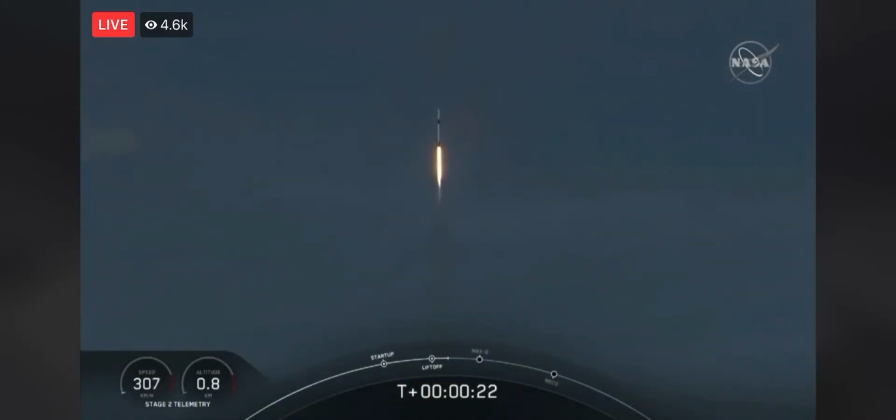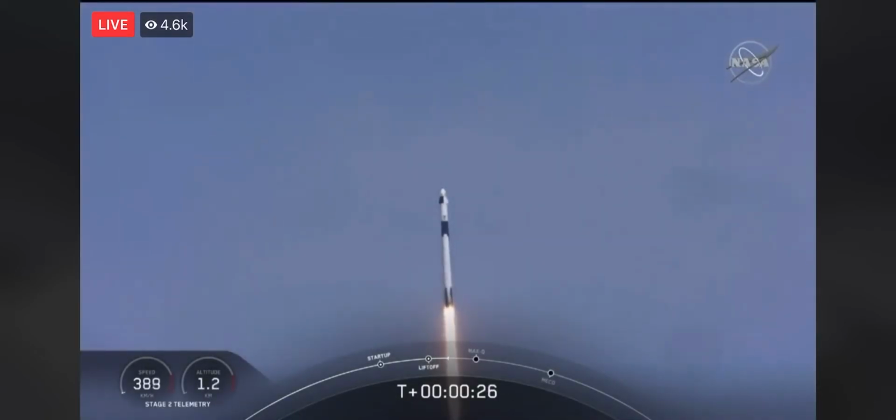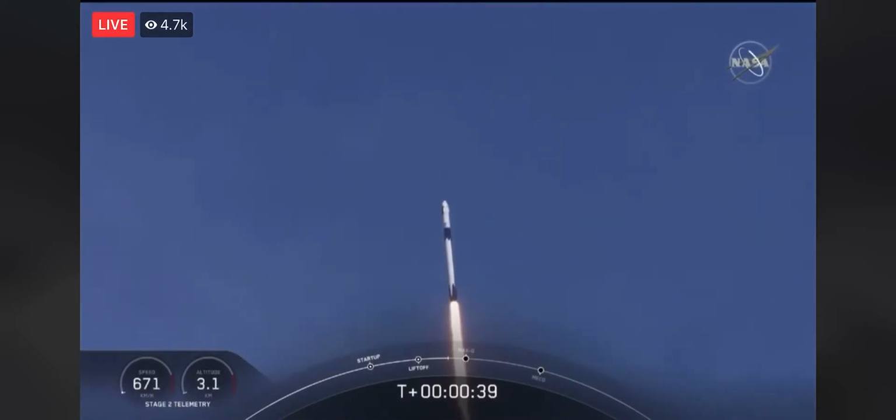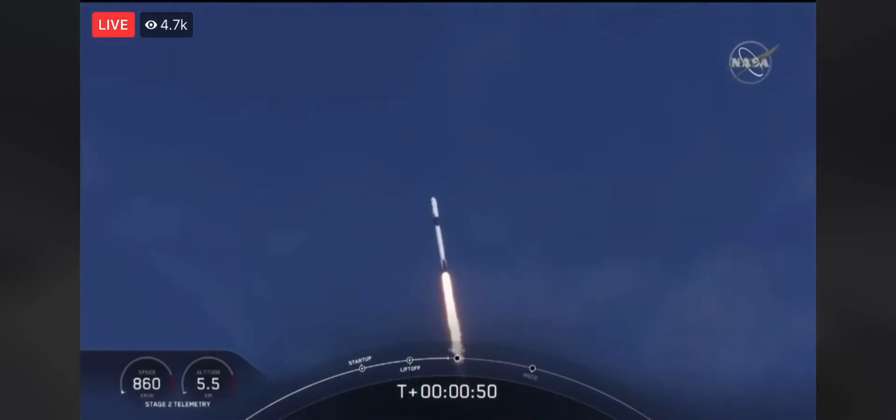20 seconds into flight, stage 1 propulsion is nominal. T plus 30 seconds into this historic mission. Flying crew on board Dragon and Falcon 9, and look at them go. Falcon power telemetry nominal. M1D throttle down. We're throttling down to get ready for the period of maximum dynamic pressure. We're in the throttle bucket.